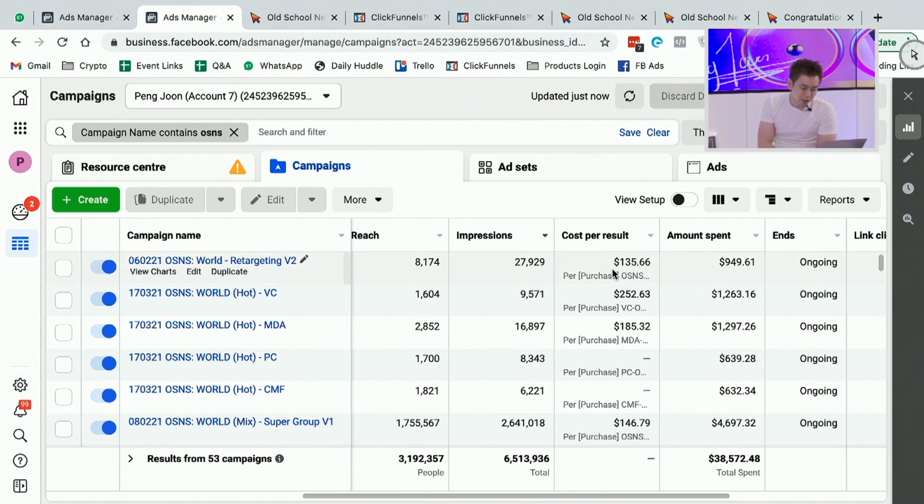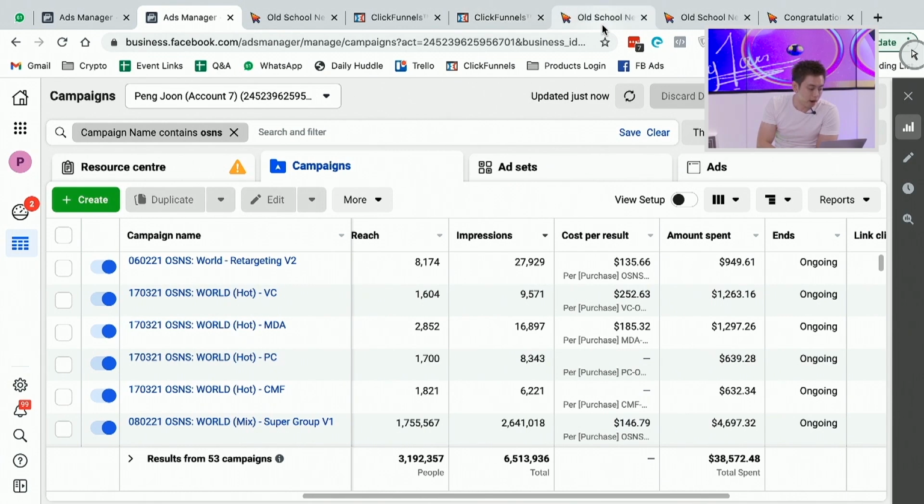Okay, so as you can see here, this campaign that we spent $900 on, the cost to acquire a customer, cost per purchase, is $135. Now, at first glance, a lot of people who might not understand would say, wait a second, Peng Joon, I thought you told me that your offer is a $7 offer. Paying $135 to acquire a $7 offer seems stupid. Like, why would you do that? Well, bear with me for a second. This is where I want to be able to walk you through how this entire process looks like. Because once you understand this process, you're going to have your aha moment and understand why it's set up this way.